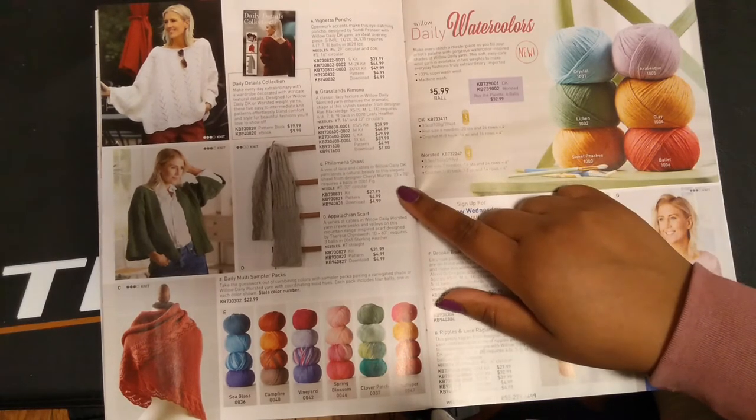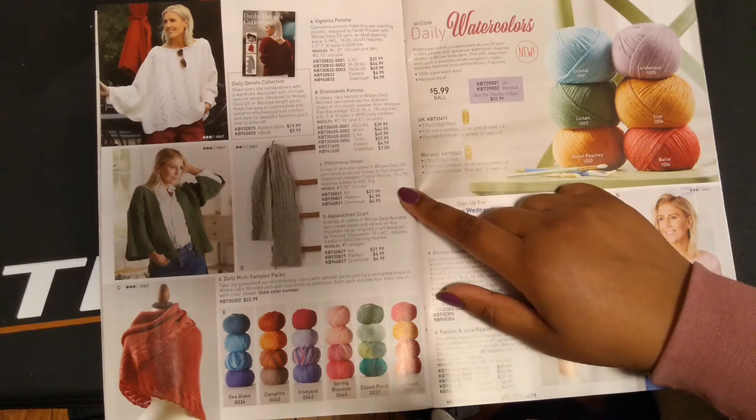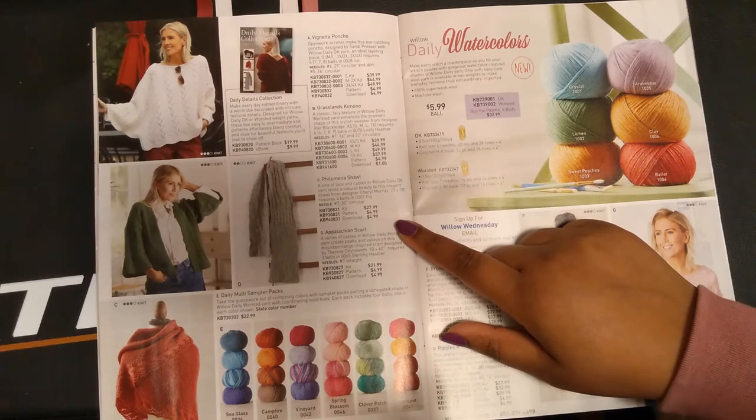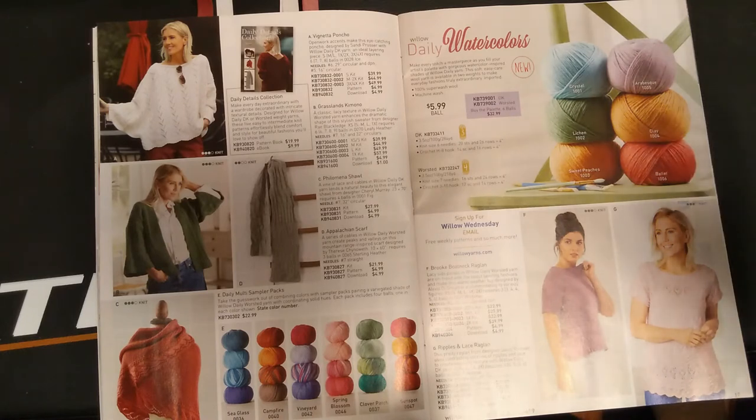Let's go to C. C is Philomena Shawl, a vine of lace and cables in Willow Daily DK yarn lends a natural beauty to this elegant shawl from designer Cheryl Murray. 23 by 70, requires 4 balls in triple O fig. And yes, kit is $27.99, or the pattern itself, print or download, is $4.99. So, I mean, I like those yarn overs. It looks pretty cute. It's simple, but has a twist on it, so it's not like too crazy.